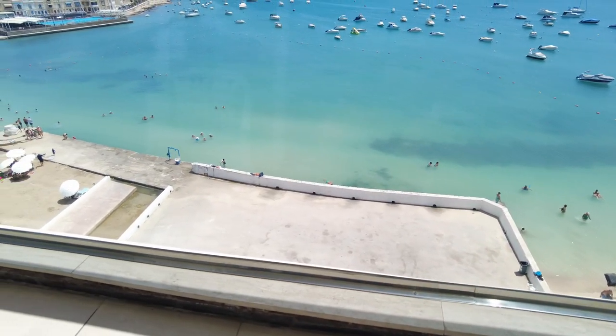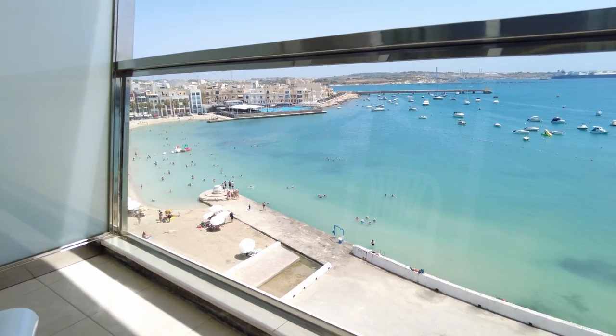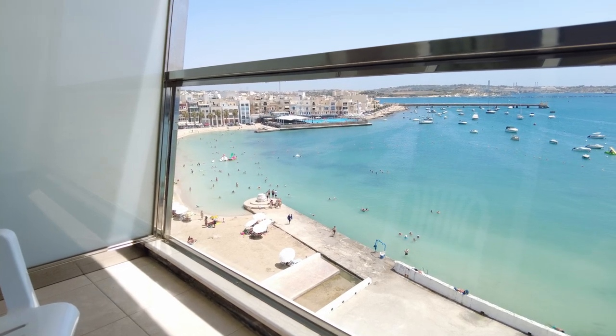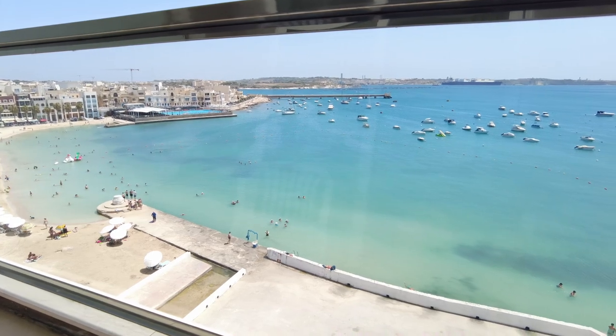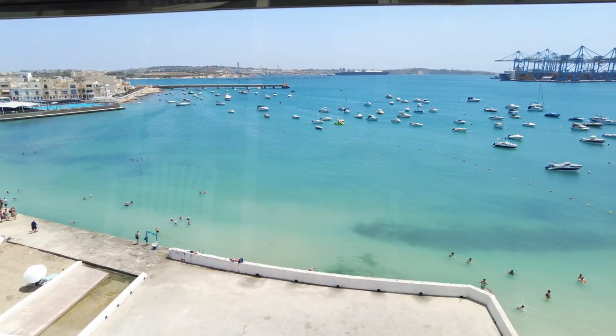This is the view from our hotel, and the plan is to go for a swim at about 6 o'clock tomorrow morning, which could transfer to 7, 8 or 9. But at the moment it's 37 degrees, so it's very, very warm. Whew, very warm.